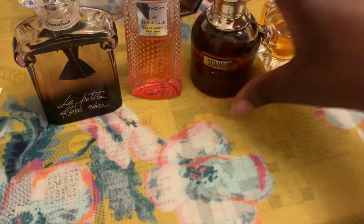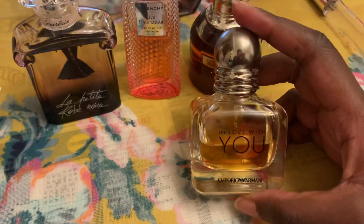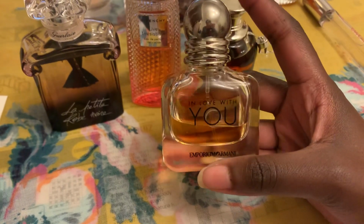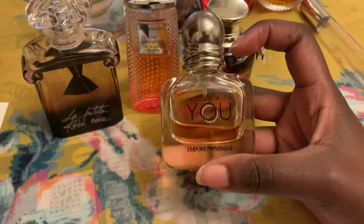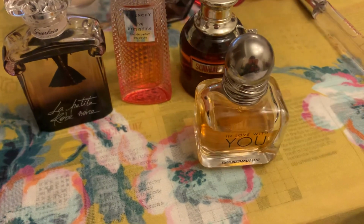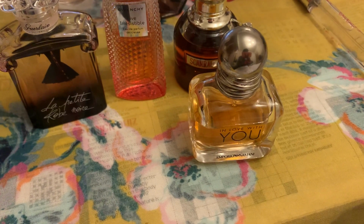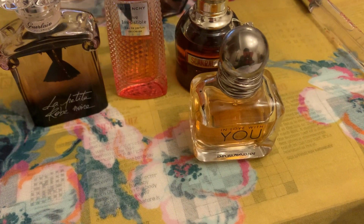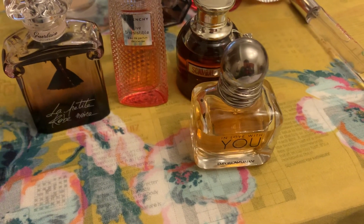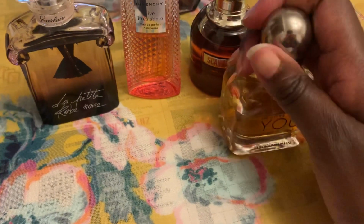Okay, another cherry one for you, and I think I did make a mistake in my video. I said it had cherry, but it doesn't have cherry, it only has raspberry. This one has cherry and raspberry in it. The notes are raspberry, cherry, blackcurrant in the opening. You get rose and wormwood and patchouli in the base, amongst other notes.